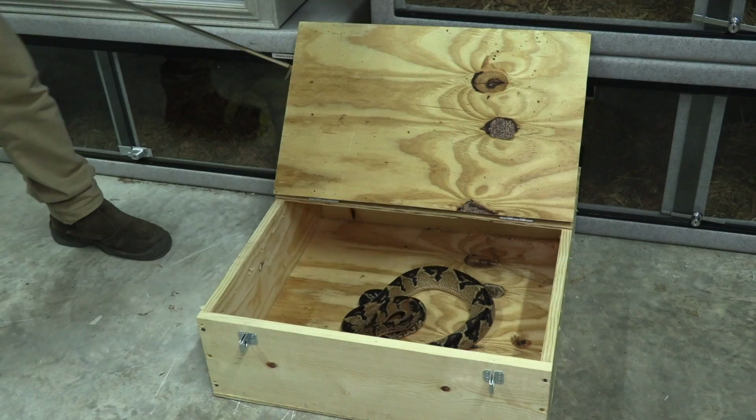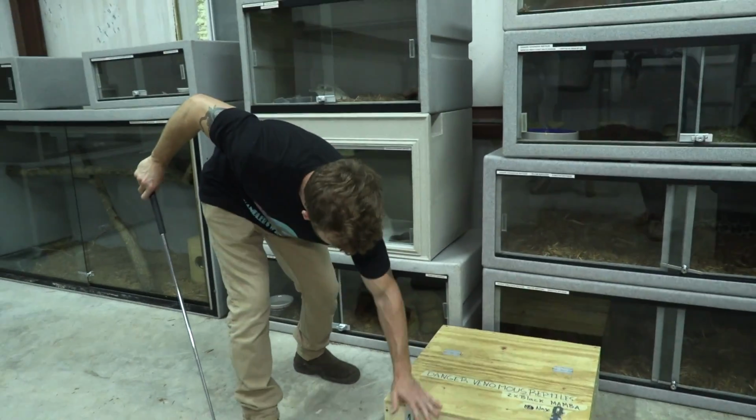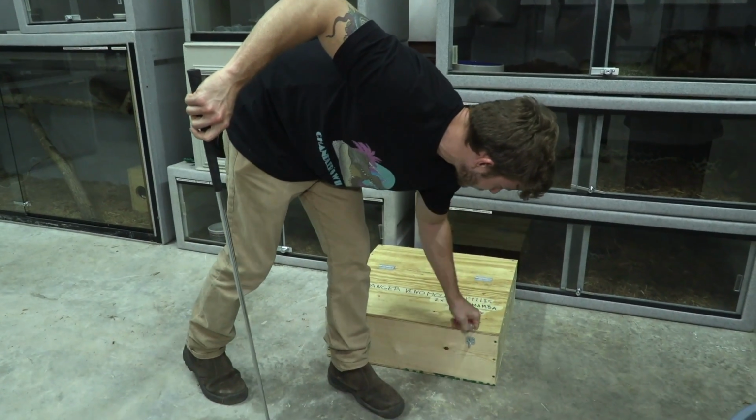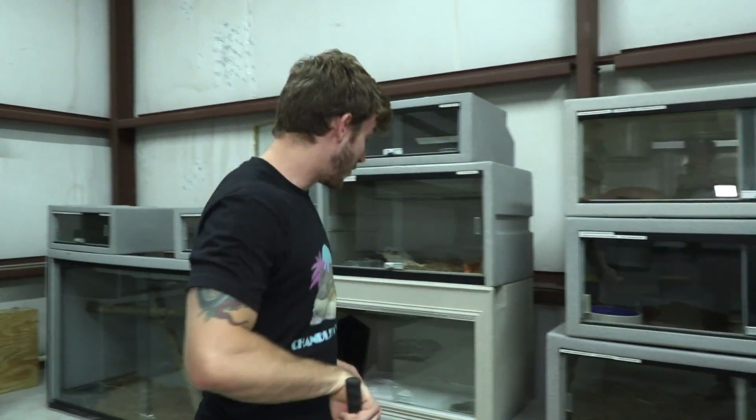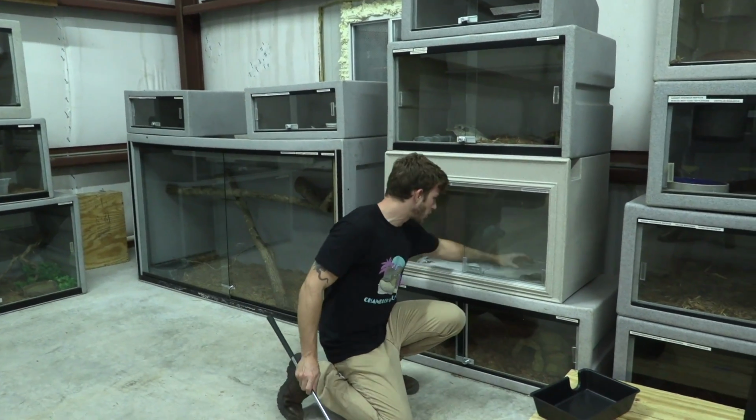So let's carefully. There we go. Nice and smooth. Latch that. Nice and safe. Okay, so now we can take this out. We can take the water bowl out.